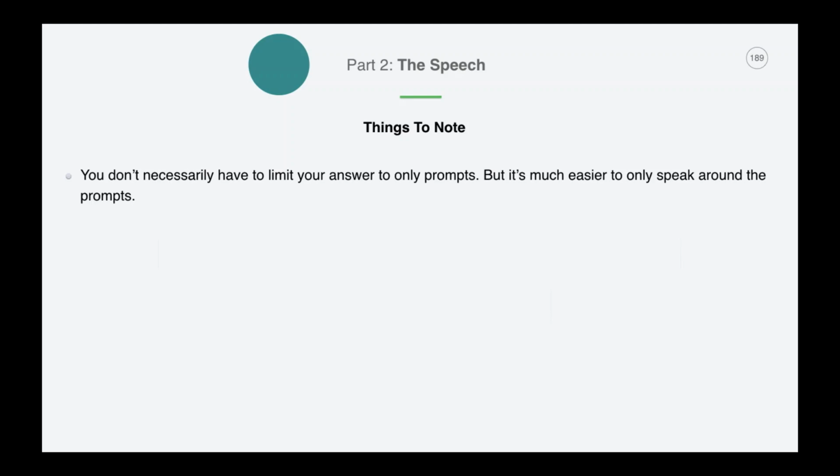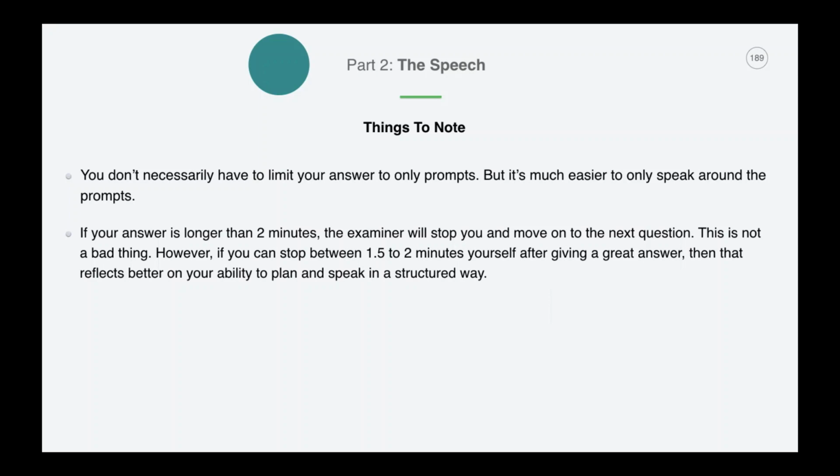If your answer is longer than 2 minutes, the examiner will stop you and move on to the next question. And that is not a bad thing. In fact, that happened with me as well. In my interview, I did not stop at 2 minutes. Examiner had to stop me. However, if you can stop between 1.5 to 2 minutes yourself after giving a great answer, then that reflects better on your ability to plan and speak in a structured way. You know what? That's where I lost my mark as well. Because in my actual test, I did not structure it well, but still got higher than 8. So yeah, you have room for that.